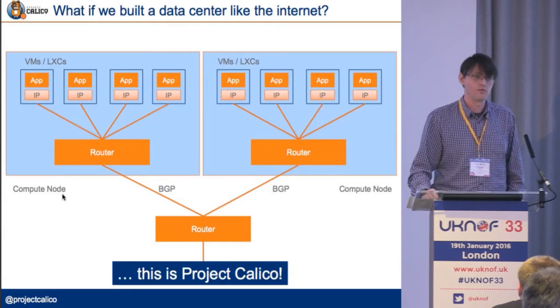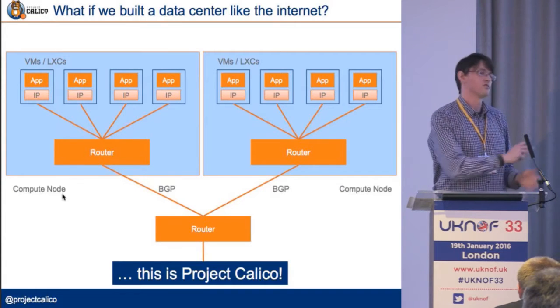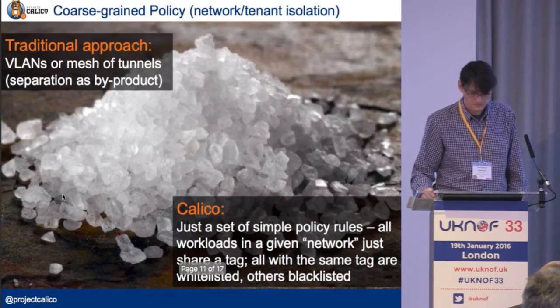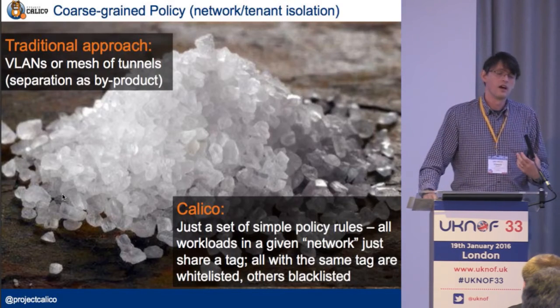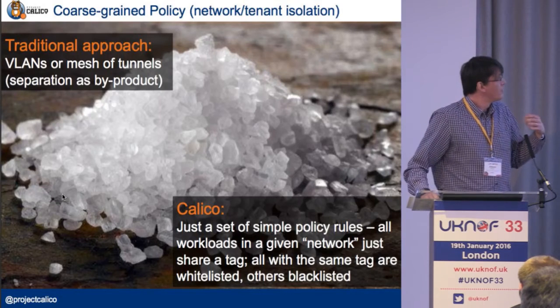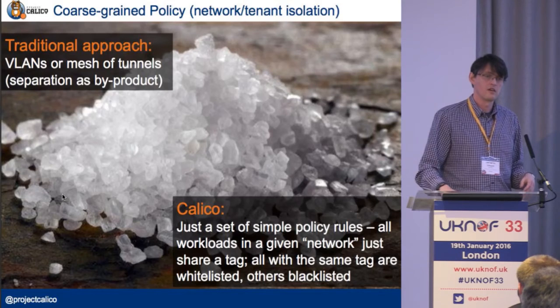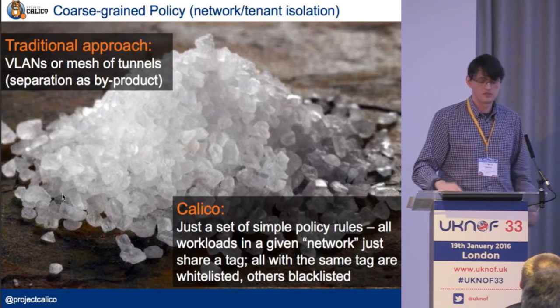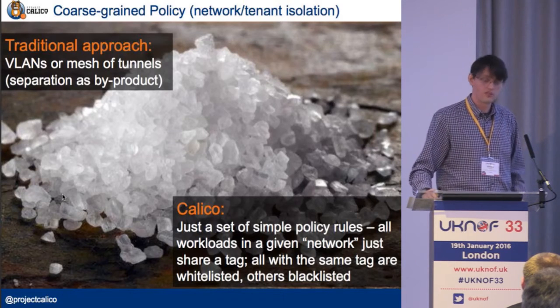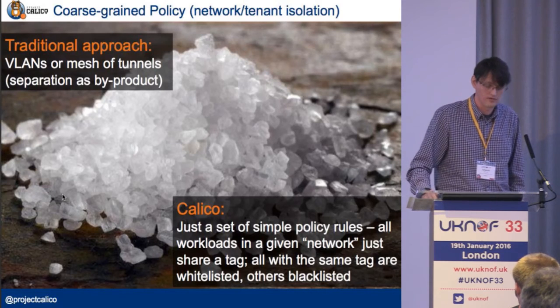However, we also said that one of the requirements was that you couldn't do that, because you wanted to have these production networks and your test networks or your different tenant isolations. So what you really want there is some sort of policy. What we're talking about here is coarse-grained policy. That is that very basic: I have my test network, I have my production network, I don't want them to be able to communicate.